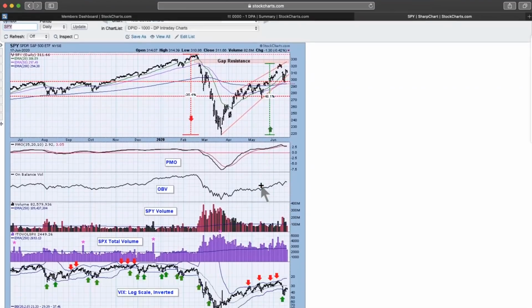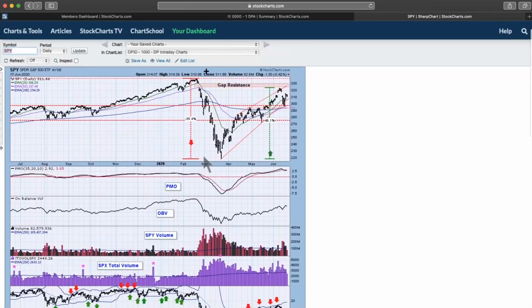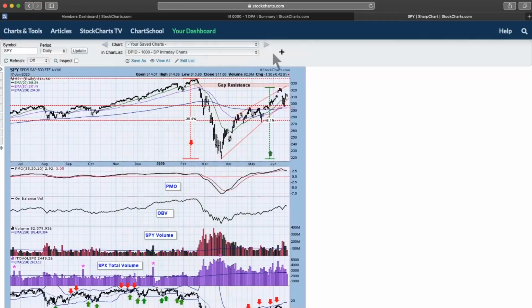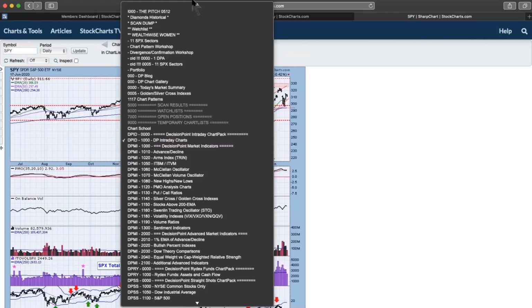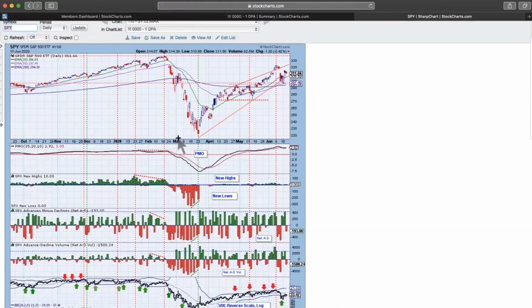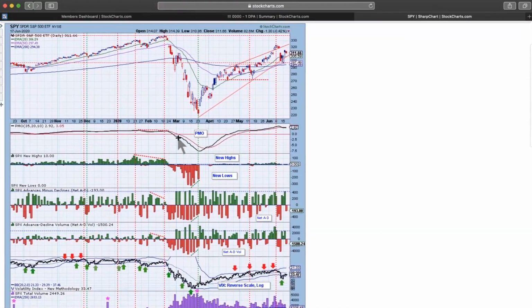Notice that the VIX is curling over. Yes, and I was going to look at that short-term climax chart. Here we go. Let's see. Oh, wrong way. Go back up here. I write about these every day, Monday through Thursday, and Carl writes about them on Fridays. But this is our climactic indicator chart.